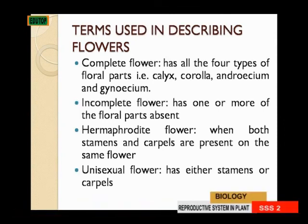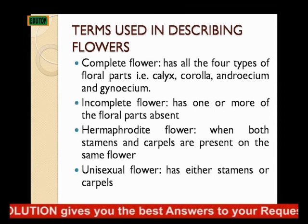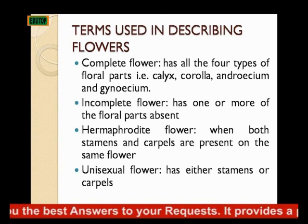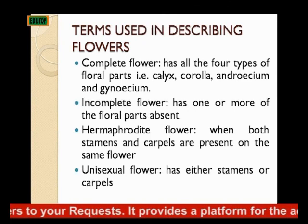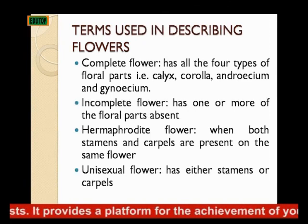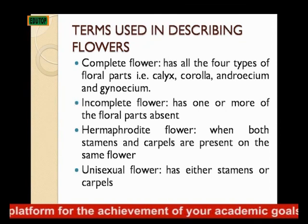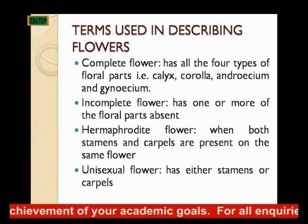But when a flower lacks 1 or more floral parts, you say the flower is incomplete. It doesn't have either a calyx, corolla, androecium, or gynoecium. So when any 1 or more is missing in a flower, you say the flower is an incomplete flower. So when you are asked to draw a complete flower, you know what you are drawing. And when it is incomplete, you know that you have to remove a part of the flower.